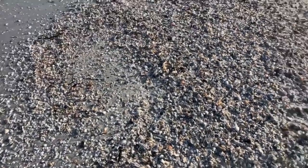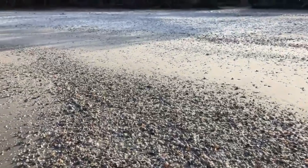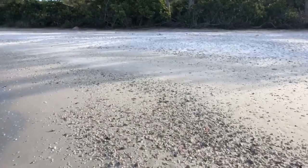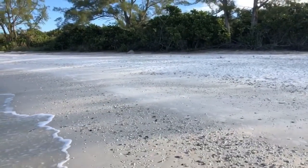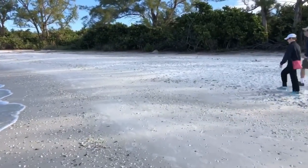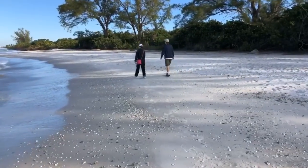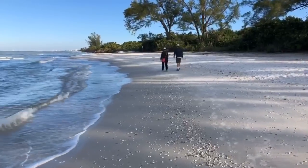I don't know how many moon shells I found so far this morning. Half a dozen. And the more I look down here and walk along the beach, the more just start popping out. It's just crazy. Absolutely crazy. Lots of beautiful scallop shells out here.